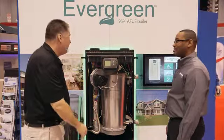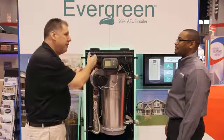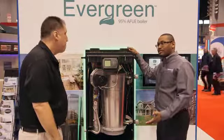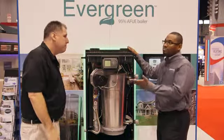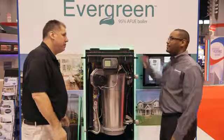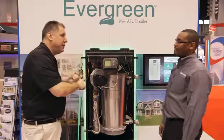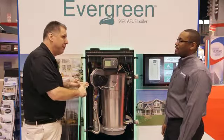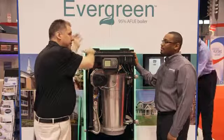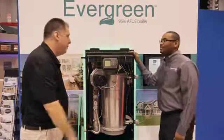Now, how about venting? A lot of times we can't get the vent right through a side wall. We might need to go 20, 30, 40, 50 feet. How do I vent this thing? Well, the venting is 100 feet direct vent, and you can vent with materials, even PVC if you need it, or even stainless steel if you want. Some codes require CPVC or stainless steel, so this is flexible. We can use PVC, CPVC, and stainless steel. And when you say 100 feet, is that 100 feet each or total equivalent feet, intake and exhaust? For each one. 100 feet, okay. That's very flexible.